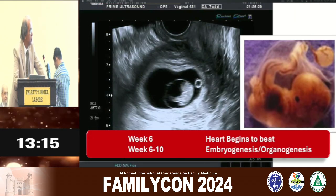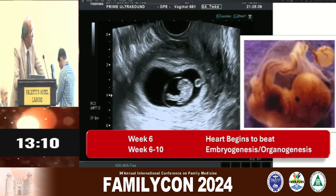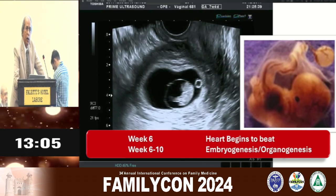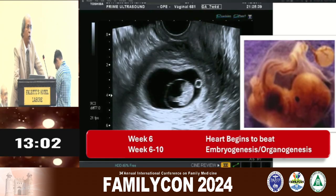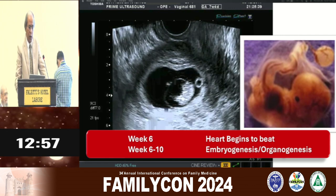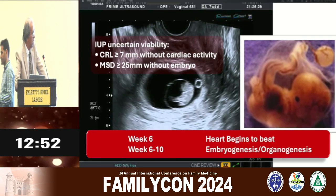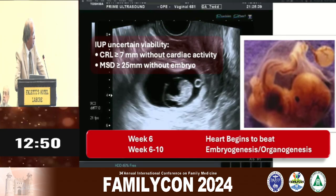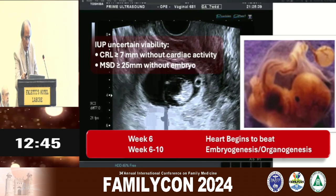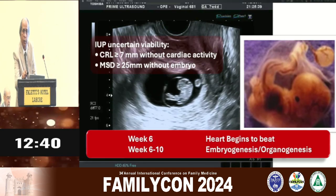We see this amnion, embryo inside with heartbeat, and yolk sac is out of the amniotic cavity in the chorionic cavity. When we are at this stage, we say this pregnancy is viable. First trimester, not second, third are separate requirements. Week 6, heart begins to beat, and this stage up to embryonic stage, which lasts up to 10th week, that is where we say organogenesis is going on and completed at the fetal stage, which is 10 weeks past.